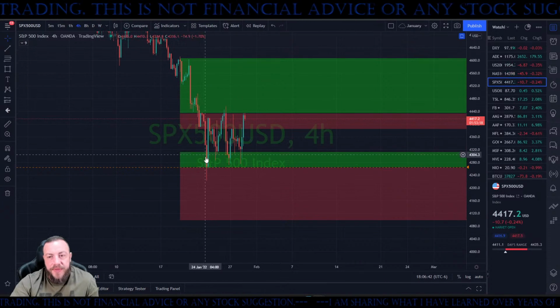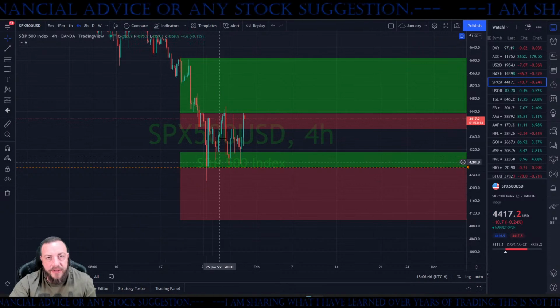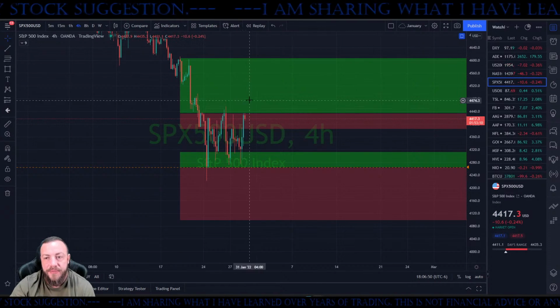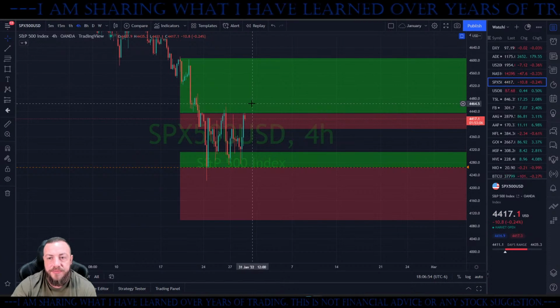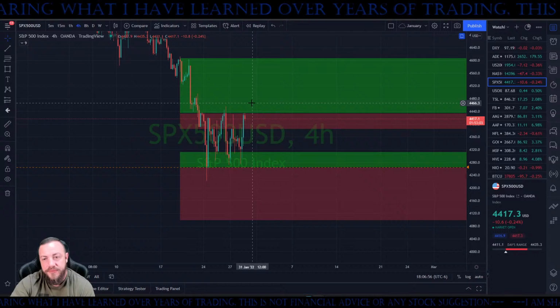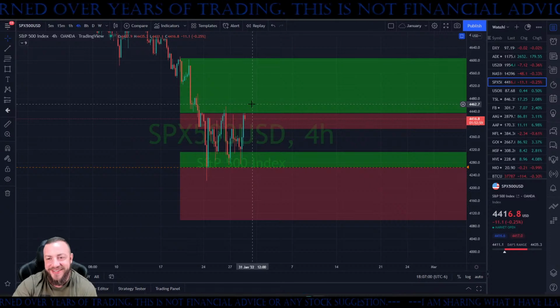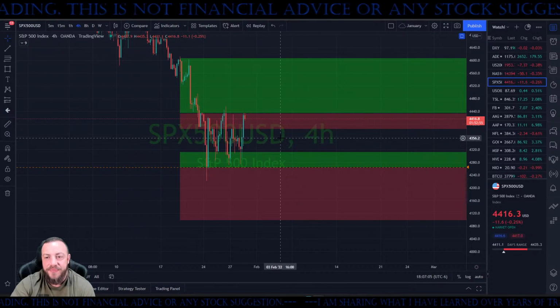But this is the play. As we get to the top of a horizontal pattern right here, buyers, sellers, that's the game. As soon as we get outside, people that were short, they're stopping out. The people in my group that are short right now, they're stopping out. As much as we can poke fun at each other, well, most of them, unless they're quiet. The ones that are talking, that are active, they're stopping out right here.